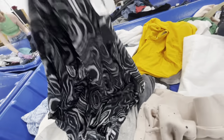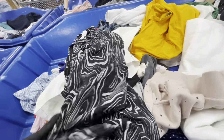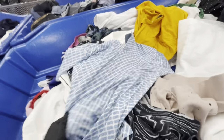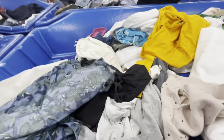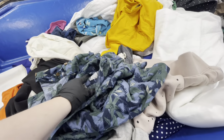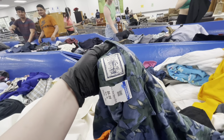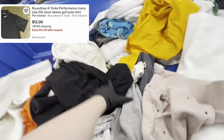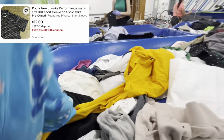Denim and flower. I get that sometimes. That's a pretty decent brand. Extra large. This looks like Puma. Like a Puma workout skirt? Nope, it's a shirt. Extra large. Roundtree and York. It's like, no, it's rayon. I'll look that up. What is it?